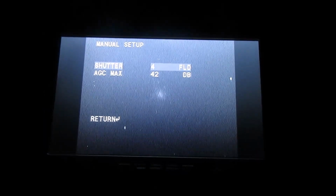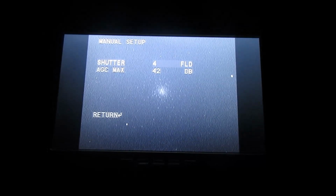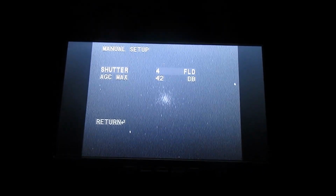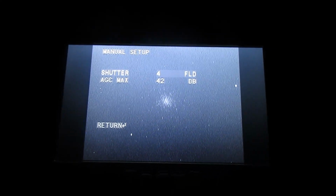Whenever you're setting up settings for real-time imaging, you want to get the best aesthetics, but you don't want to be fiddling around with these parameters because you have to keep constantly taking it out of imaging mode to go into setup mode.